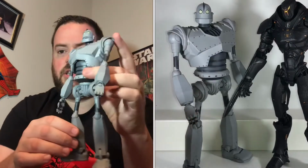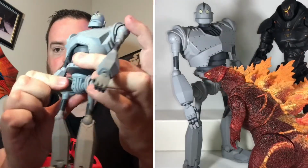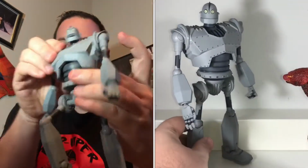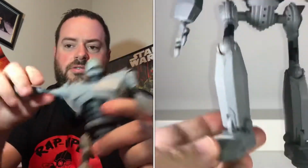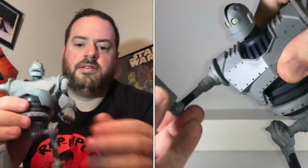The articulation is great. So he's got kind of like ball joints. You can see here everything is ball jointed, so you get good movement there. The knee, good range of motion there. Foot articulated. He's got this kind of swivelly torso. Shoulders, lots of good movement there. Again, ball joint. The elbows, the hands. So all really cool stuff.